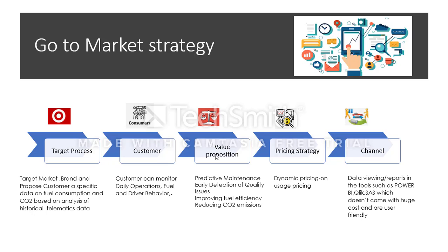Coming to the channels, we have data viewing reports in tools such as Power BI, Qlik, and SAS, which don't come with huge cost and are user friendly. So a user can go for these tools at any point of time.